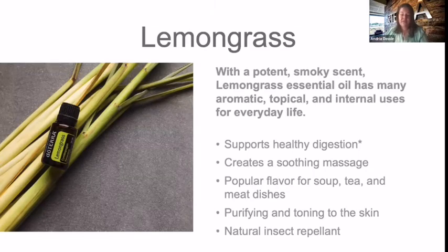You would definitely want to use a carrier oil with this or put it in with your lotions to dilute it. This is the one that I did put on my son a couple years ago and I didn't dilute it. And so he had a little bit of a rash, but as soon as I put coconut oil on it, it took it away.